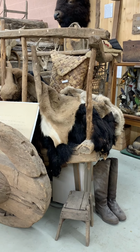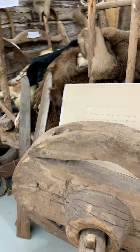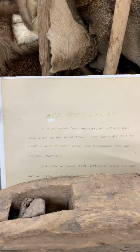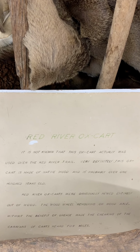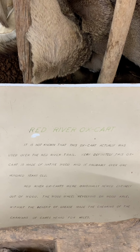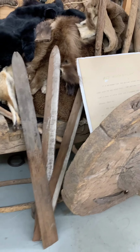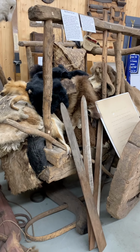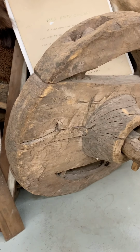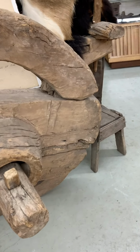Okay, over in this corner, we have our ox cart. It's probably our most prized possession as far as the museum goes. It's the oldest, crudest ox cart known to exist in the whole state. You could tell, rather than having spoke wheels, as later carts had, this one had a wheel made out of solid wood. It had a wooden axle for it.